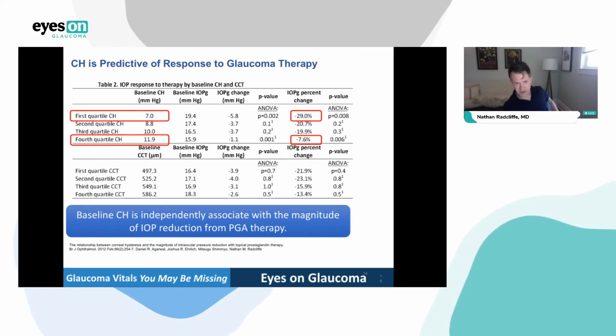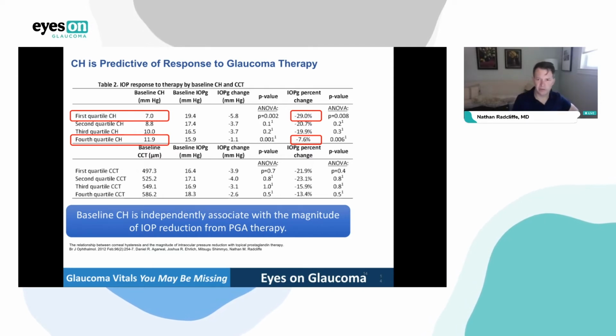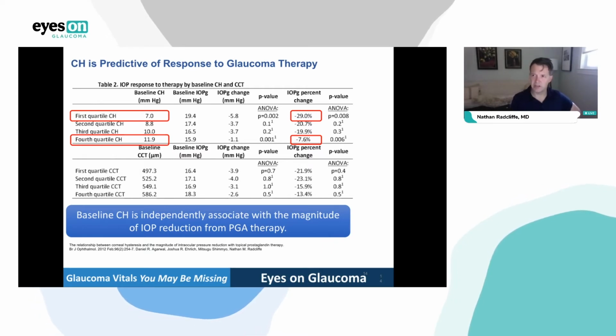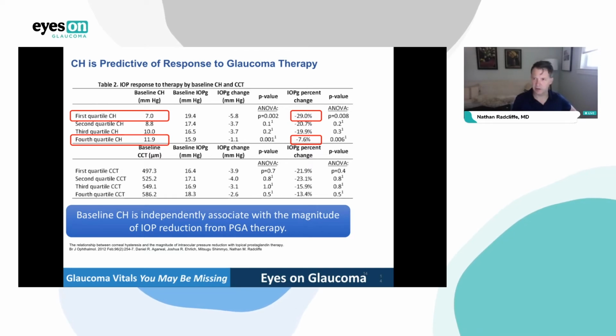I was able to follow this up with a study looking at IOP fluctuation. I don't have it in this deck, but suffice it to say, we found there was fluctuation in eyes with low hysteresis. And in eyes with high hysteresis, you see less pressure fluctuation because that hysteresis is kind of confounding the pressure at every visit. Even if the pressure goes up and down a little bit, you may not see it as well because the shock absorption of that cornea with the high hysteresis is so good.